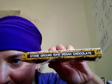It's really nice packaging, by the way, I wanted to say. And here on the sides it says stone ground, vegan, raw vegan chocolate. It's done very well, the packaging, really nice. And we're opening it up. Oh, and it has some more inside.